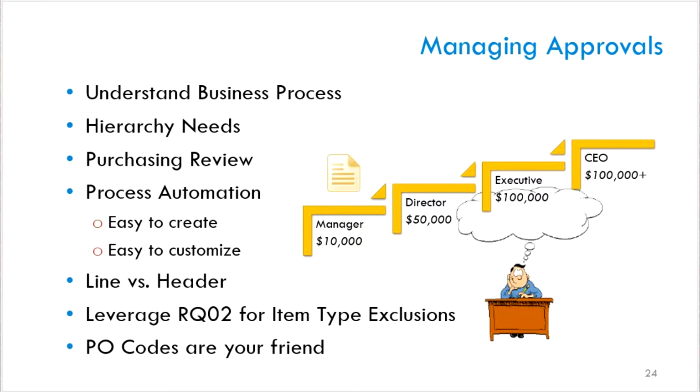And then you can do things like leverage RQ02, which is an approval code used for a different approval process that not many organizations are using today to handle those exceptions. So we were talking earlier about inventory and non-stock and special type items and having different workflows for them.